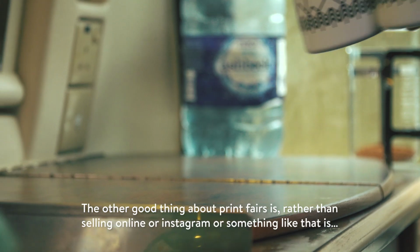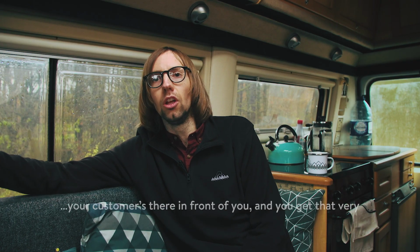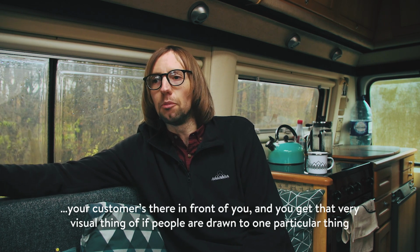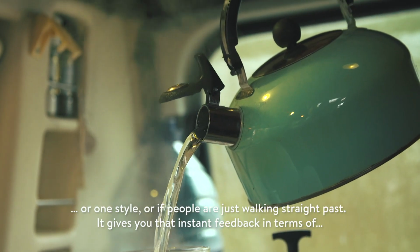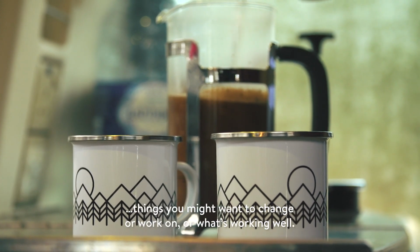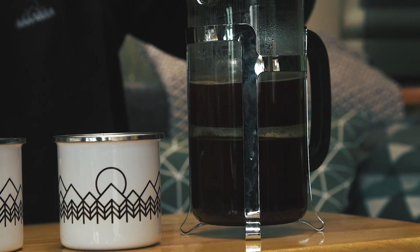And the other good thing about print fairs is, rather than selling online or on Instagram or anything like that, your customer's there in front of you, and you get that very visual thing of if people are drawn to one particular thing or one style, or if people are just walking straight past. It gives you that instant feedback in terms of things you might want to change or work on, or what's working well. So I find that really helpful, kind of being face to face with your customers.